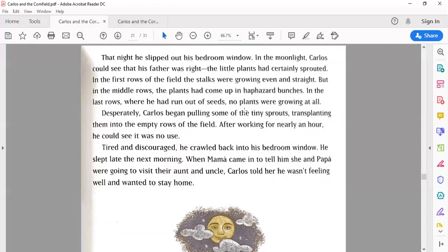Desperately, Carlos began pulling some of the tiny sprouts, transplanting them into the empty rows of the field. After working for nearly an hour, he could see it was no use. Tired and discouraged, he crawled back into his bedroom window. He slept late the next morning. When Mama came in to tell him she and Papa were going to visit their aunt and uncle, Carlos told her he wasn't feeling well and wanted to stay home.